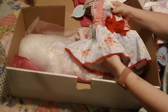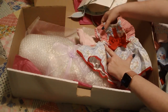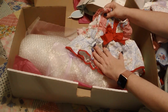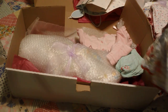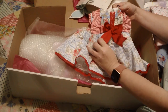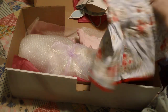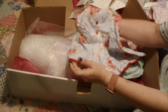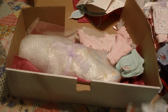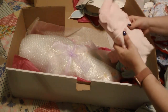Oh my gosh. This is so pretty. So the bonnet, the hair bow, the bloomers, this matches this dress. And I've definitely seen her wear this in the pictures, but just seeing it in person, this is so beautiful. Look at that bow right there. Everything is just gorgeous. Wow. Oh, Pamela, you've outdone yourself. You really have.